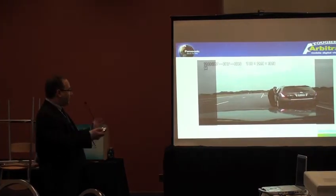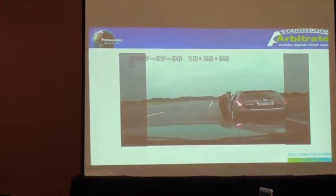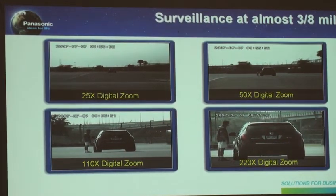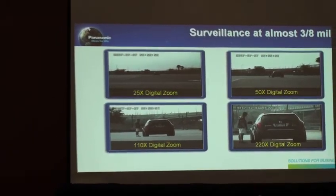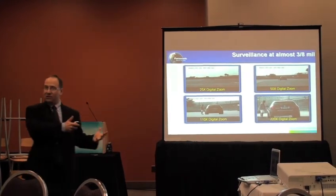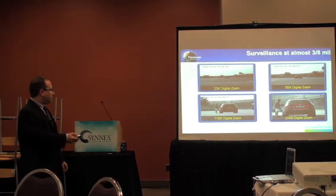To take a look at what the Arbitrator looks like, it's got a larger field of view than some of the competitors who have mobile video devices. It has the ability to have a very, very aggressive zoom lens on there. You can actually see a license plate from over a quarter-mile away with the front camera on the Arbitrator. So we're basically taking technology that Panasonic has been doing for many, many years in the video space and putting it into an application like this, for a vehicle, in a completely different way.